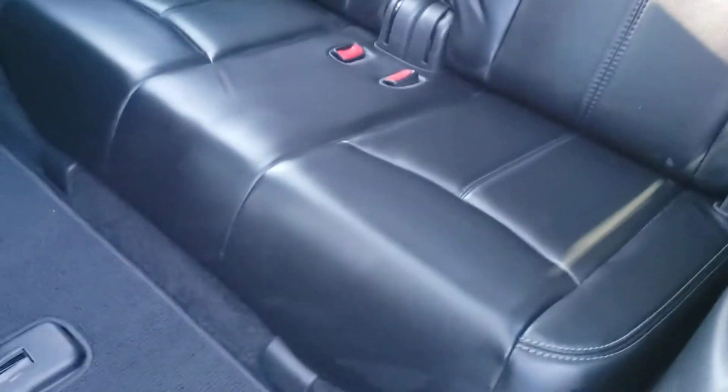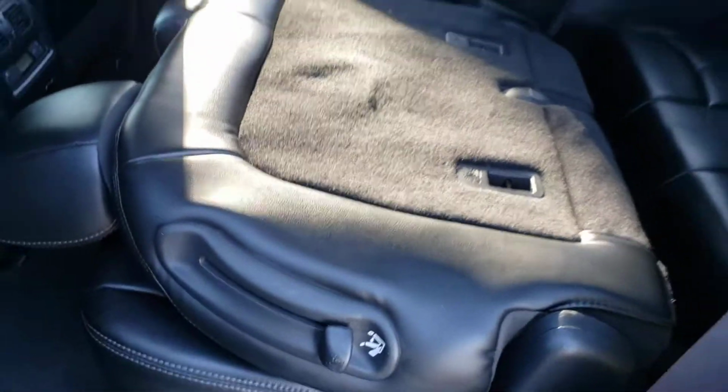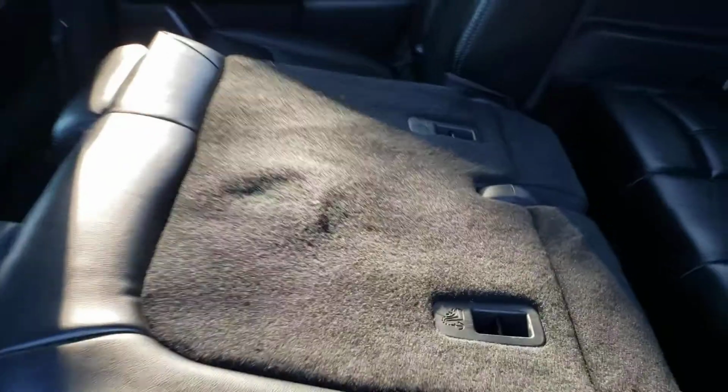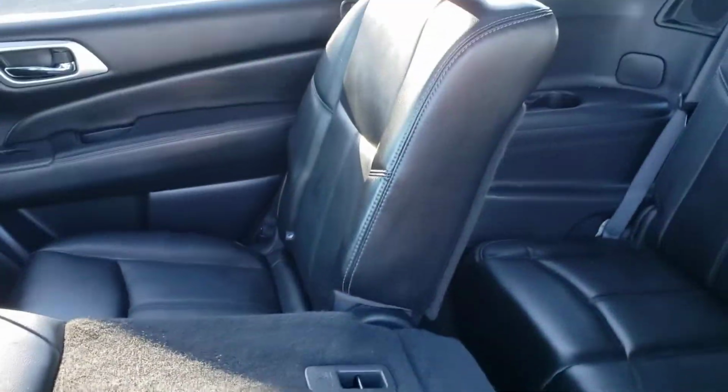If you want to fold these seats down for some additional cargo room, you can also do so. And underneath there, you can also slide the seat back and forward. But if you wanted to just fold them down for some extra cargo room, you can do so with that lever. And that'll give you lots and lots of interior storage space. And of course, they do fold down on a 60-40 split.